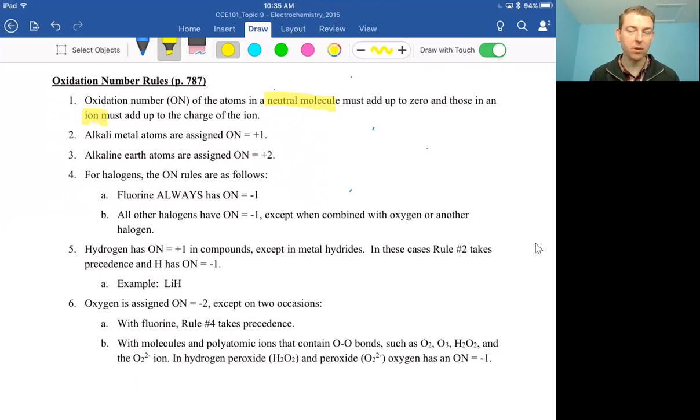Alkali metal atoms, so the ones to the furthest left on your periodic table, they always get a +1. Alkaline earth atoms, so think about like the magnesiums and the calciums in the second column there, they get a +2. Halogens will almost always take a -1. Fluorine always gets a -1 just because it's the most electronegative, all the way up in the corner where it is. Most of the other ones will take a -1. There are some rules around that, but we can talk about them if they come up.